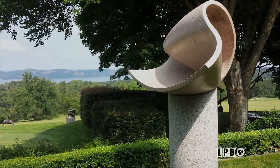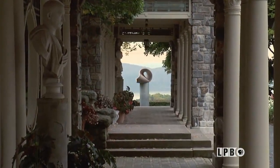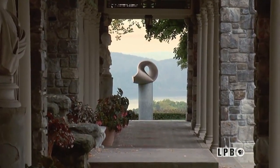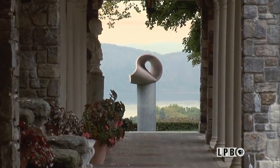Triangular Surface in Space by the artist Max Bill. It is set at the end of the Rose Pergola. It overlooks the Hudson River, and it is as if it's a telescopic view of the Hudson.